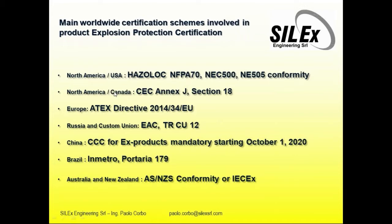In case you are approaching North America, Canada, you will see CEC, which is the Canadian Electrical Code, and Annex J and Section J 18 are addressing the specific topics of explosion protection. In case you are approaching Europe, you will hear of the ATEX directive, which regulates all the explosion protection stuff and materials, and of course regulates the selection, installation and design processes for this kind of materials.